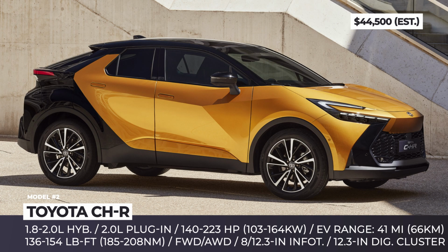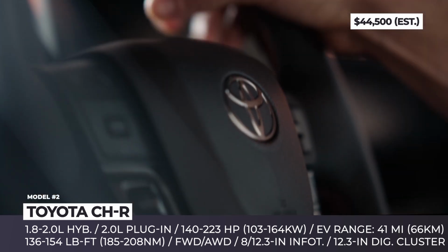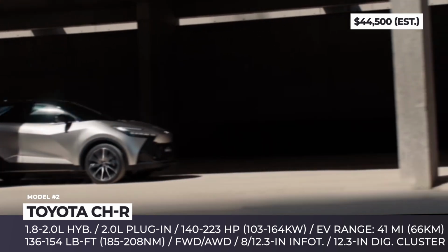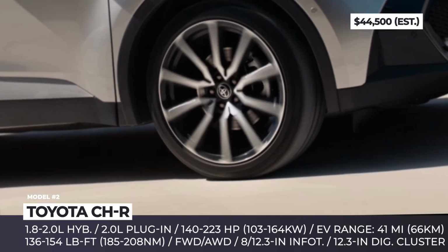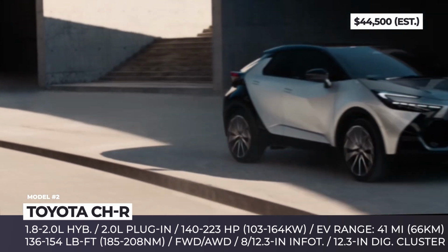There are three powertrain options: the base 1.8-liter hybrid with 140 horsepower, a 2-liter four-cylinder making 194 HP, available in both front and all-wheel drive variants, plus an all-new 2-liter plug-in version. The latter delivers 220 horses and enables all-electric driving for nearly 40 miles.